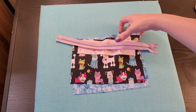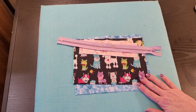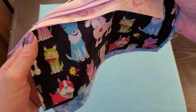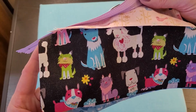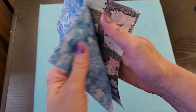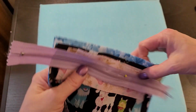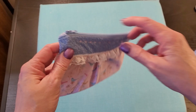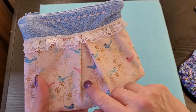And I'm so excited to show you guys this. So I had cut out 3 bags the other day, and I thought this fabric was adorable. It's got the little dogs stuff on it. Then I had some fabric with birds, and this is the lining, the blue. And these bags have a little pleat in them. So are you ready for this cuteness? Look at this. Huh? I love the pleat.